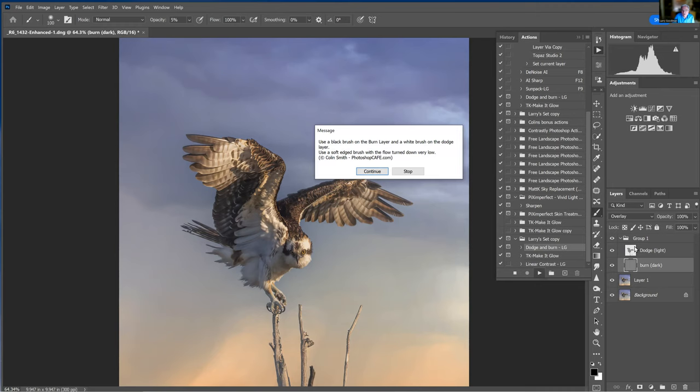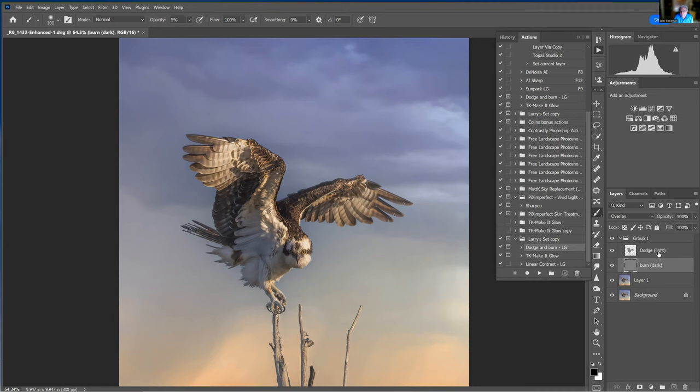It says use a black brush on the burn layer and a white brush on the dodge layer. Use a soft edge brush with flow turned down very low. Okay, I got this from a Photoshop guru that I followed for 20 years, Colin Smith. Now notice he's given us a group and he's given us a layer for dodge, which he says you got to use light, and burn, you got to use dark.